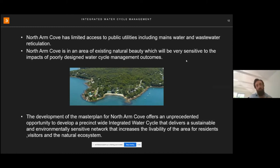So a note down there at the bottom, and I'll read it back. The development of the master plan of North Arm Cove offers an unprecedented opportunity to develop a precinct-wide integrated water cycle that delivers a sustainable and environmentally sensitive network that increases the livability of the area for residents, visitors, and the natural ecosystem. So there's a real opportunity here, and it's an opportunity you don't often get within the construction industry, the development industry, where you can actually look at holistic approaches to how you're going to deal with the challenges of integrated water cycle management.